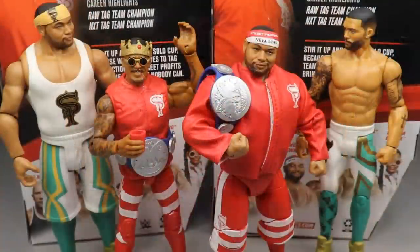But anyways, guys, that pretty much does it for the Street Profits WWE Elite Series 81 2-in-1 review on these guys. Overall, I honestly have mixed feelings about both figures. I love the Street Profits. I think they're super entertaining. I think they're really, really good. I hate when WWE makes them do really cringy and awful stuff.